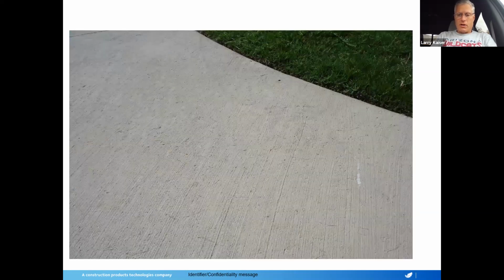We looked up close, and you can see it almost looks like a light medium broom finish. There's areas that almost look like fossils of where the fibers used to be, but there's nothing really sticking out. They will wear away through abrasion and UV eventually.